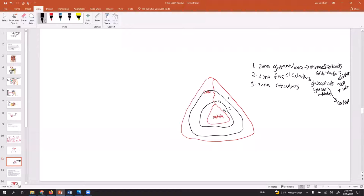Okay, how about the last one, zona reticularis? It's going to be responsible for releasing androgens. Okay, and these often are associated with stimulating masculinity. So testosterone, but it can also do estrogen as well. Masculinization. So it influences estrogen, testosterone. Okay. And then how about the medulla?